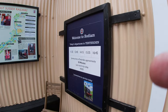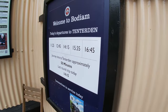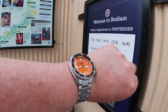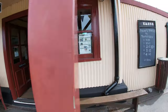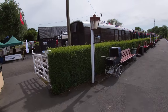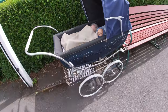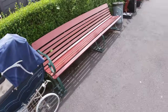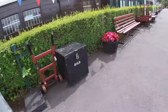But let's go on the platform and see what's what. So that was 1535, the one that's just left. It's another one leaving at 1645 in an hour. I don't think I'll be here in an hour. Yeah, they've got some old carriages. We'll go back there in a minute and we'll have a look. Little babies in a pram, look. The old trolleys and a weighing scale.